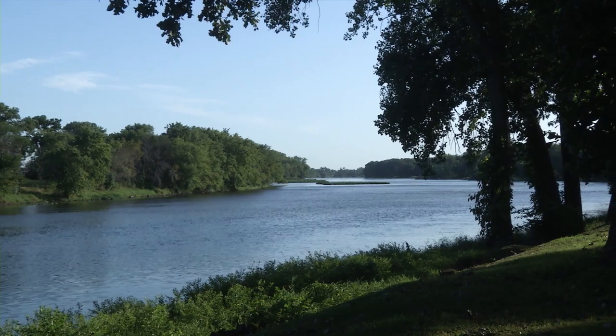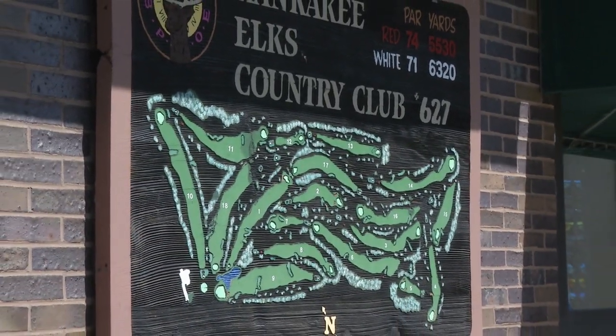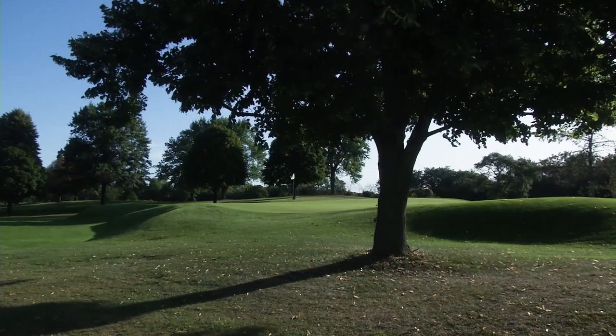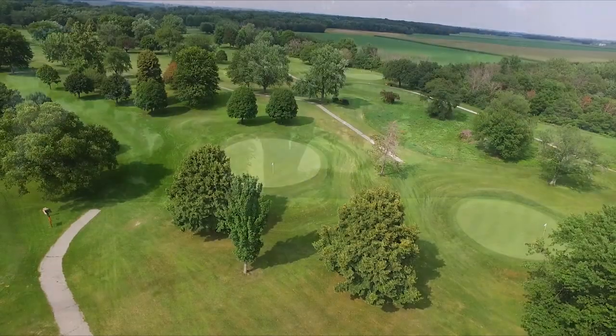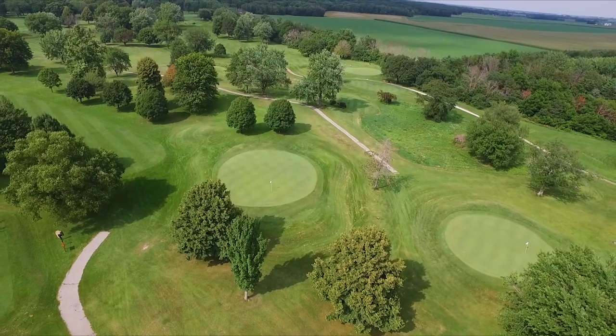Away from the hustle and bustle, just about an hour south of Chicago, lies this treasure that you've probably never heard of. Kankakee Elks Golf Course came into existence in the Roaring 20s. It's a credit to the past, and today it stands the test of time with one terrific must-play layout.